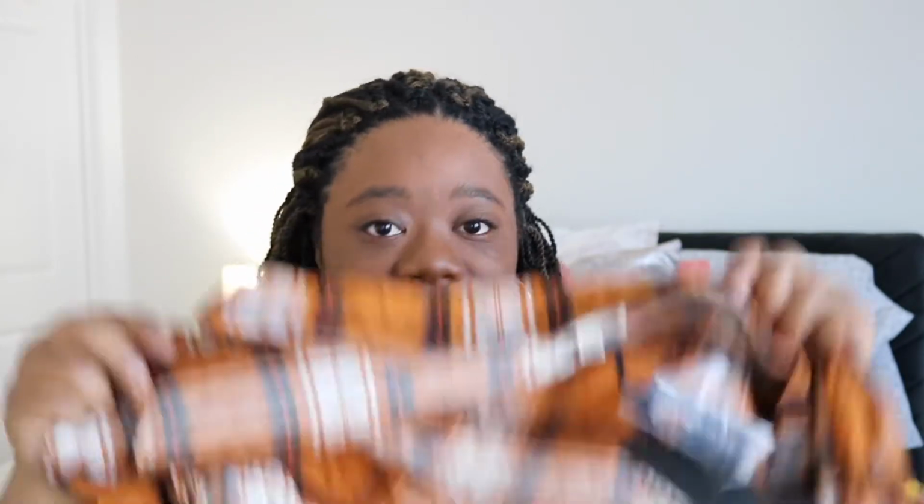Up next, this one was literally on the floor when I found it in Marshalls, so it's been through some stuff, I'm assuming, hence why it's super wrinkled, but it's this cute little flannel that I got from Marshalls as well, and I think that this can tie in, create so much with any outfit. You can wear it open, you can wear it closed, you can wear it around your waist. There's just so many options.